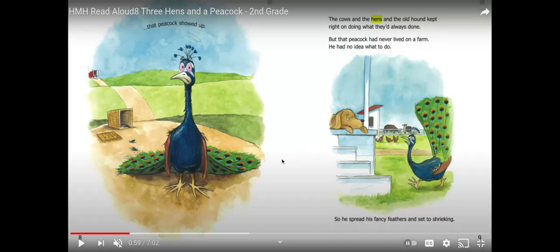Okay, so take a look at the picture. How did the peacock arrive? Yeah, it looks like he fell out the back of a truck from a box.